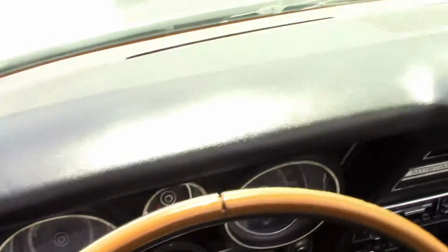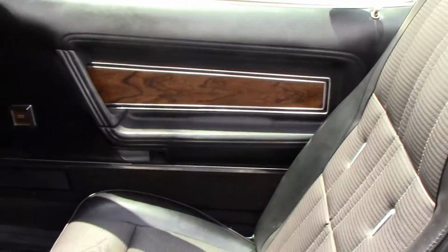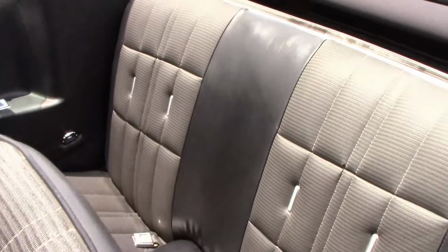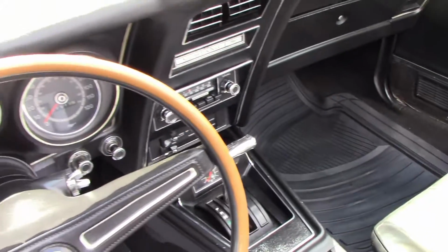Dashboard looks excellent. Even though it's original, no cracks at all. The door cards are all nice. This car has full power windows as well. It's a full black interior. Trim looks excellent. If we look down here, we can see there's no rips or tears. Just really nice for an original interior. The carpet is also excellent under these floor mats.